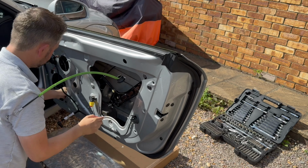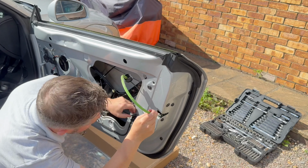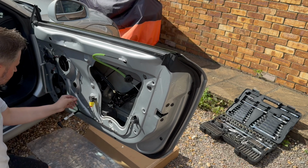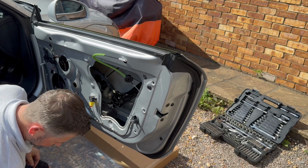Very irritating. Careful, that's going to ping in my face if I do that. There we go. Right, so this block is in the way, so you do need to move it out of the way. I'm wondering whether it is just tapped in with those 2 screws. So I'm going to get rid of that quickly.